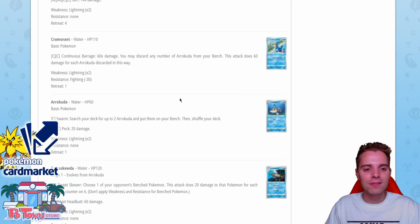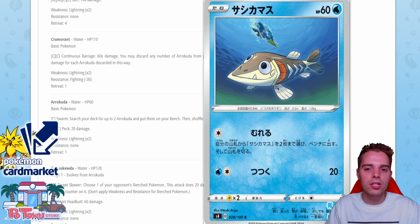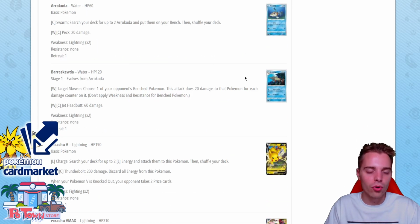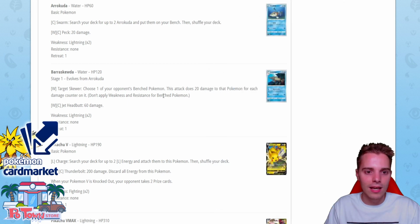There's a little bit something to like here, because you discard any number of Arrokuda, so they can also get punished by stuff like the Galarian Zigzagoon or spread damage. It's also funny that the Cramorant is on that artwork. I do love that very much. It also evolves that Arrokuda into a Barraskewda, a very menacing target. Choose one of the opponent's bench Pokemon. This deck does 20 damage for every damage counter on it.